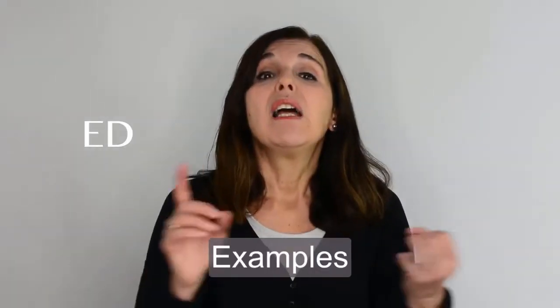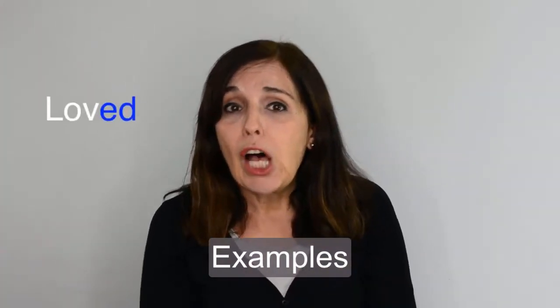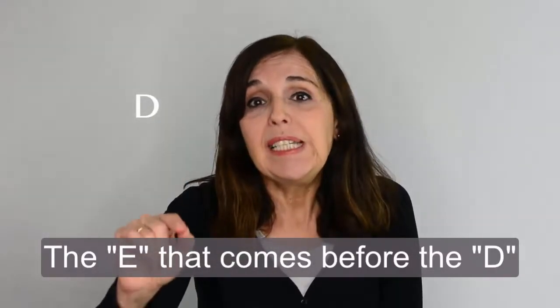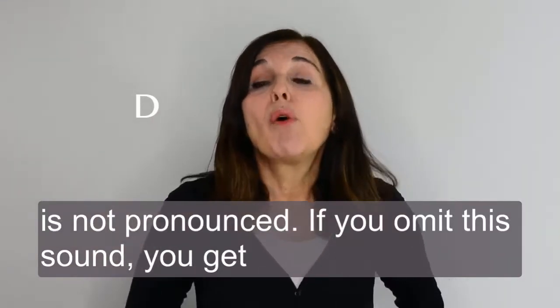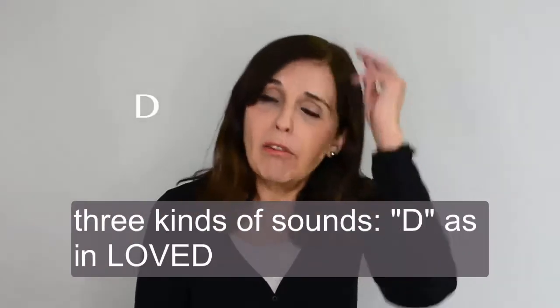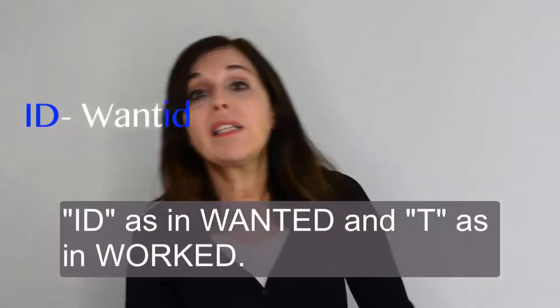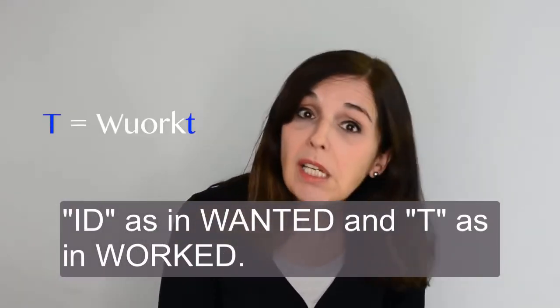ED. Examples: loved, played, worked, wanted. The E or A that comes before the D is not pronounced. If you omit this sound, you get three kinds of sounds: D as in loved, ID as in wanted, and T as in worked.